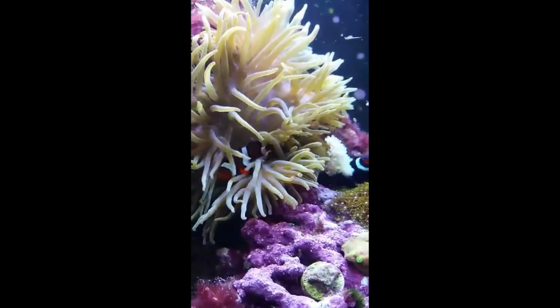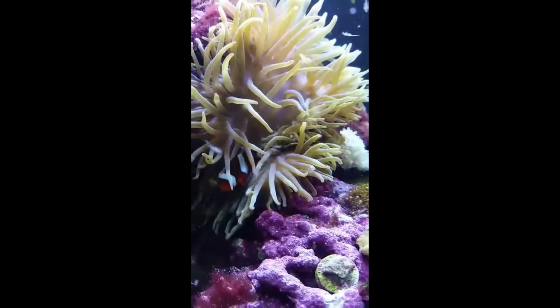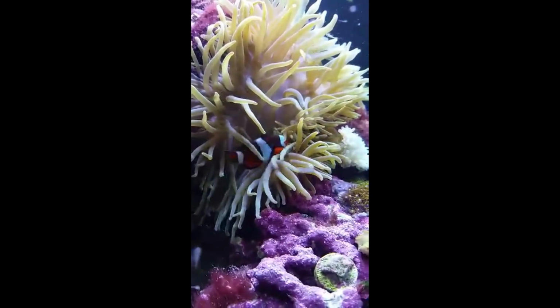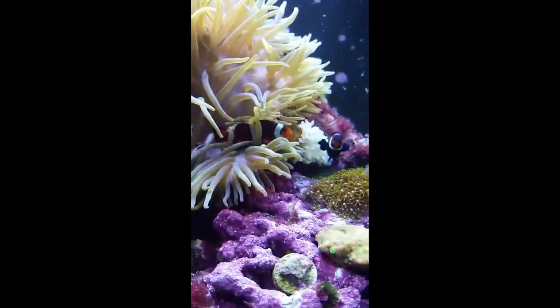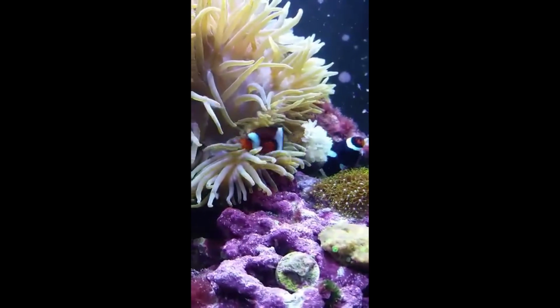So this is a cube tank. This is a long time ago. I'd obviously just fed some brine shrimp, but that was the nem I had, and it split into that smaller nem off to the side there.